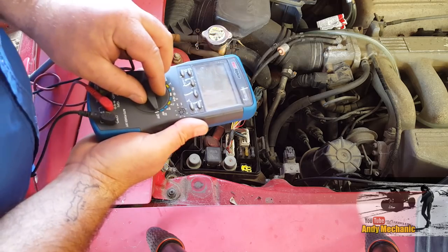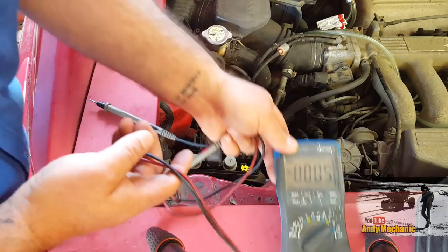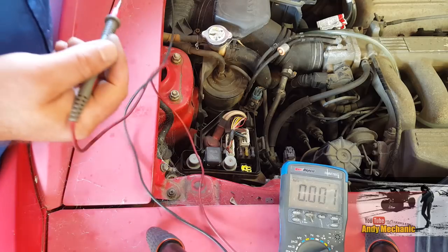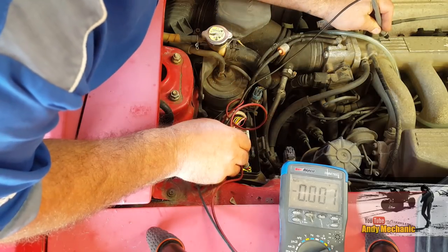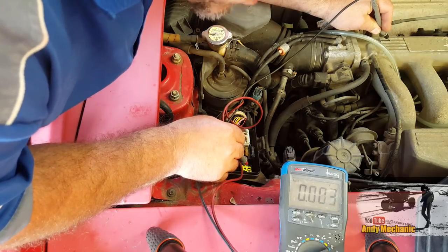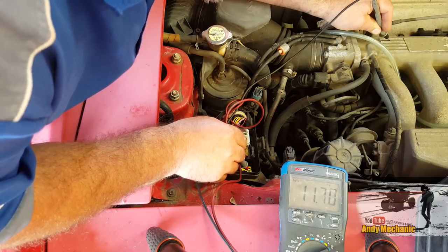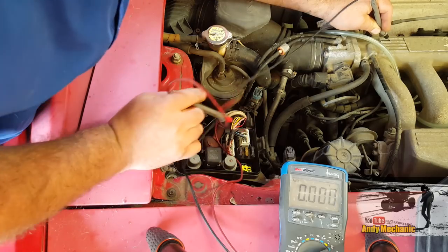Okay, before we do that, we need to find out what the trigger side of the circuit is, what the two pins are that create the trigger. So if we put that back onto ground, we should get a voltage on one of the three small ones. There's 12 volts on that one. Okay. So that's our feed in. One of these two should be an earth. Okay, let's find out which one.